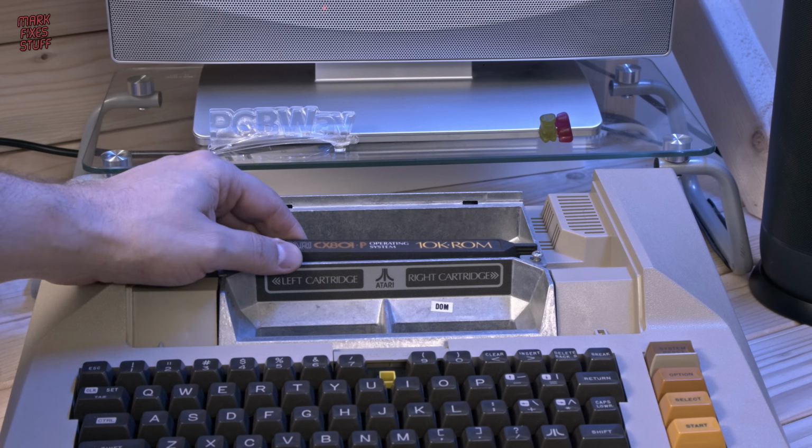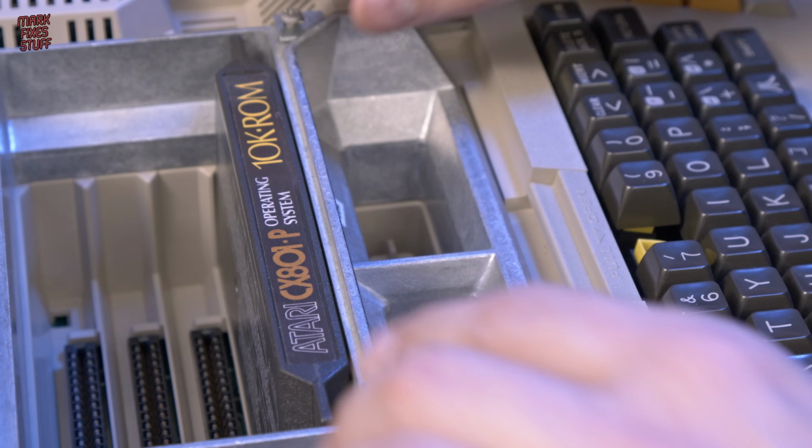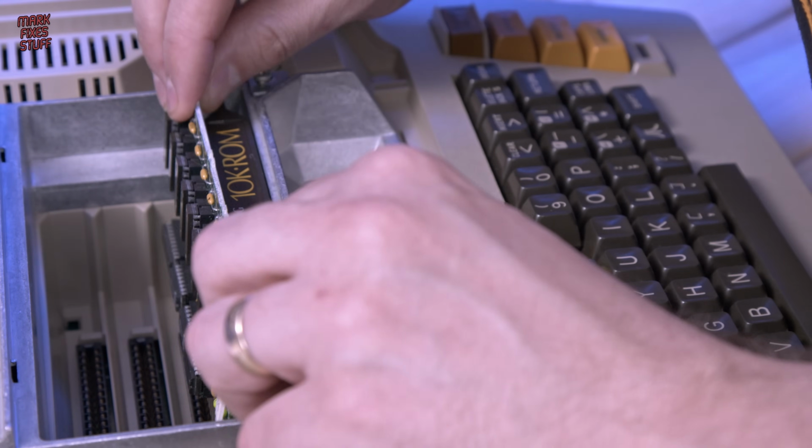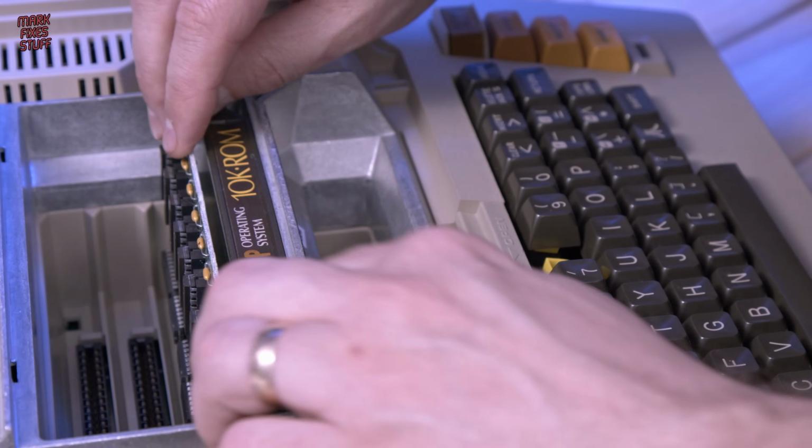The ROM cart goes in, well, fairly easily, and it just pushes home. Then we put in one of the 16K cards.